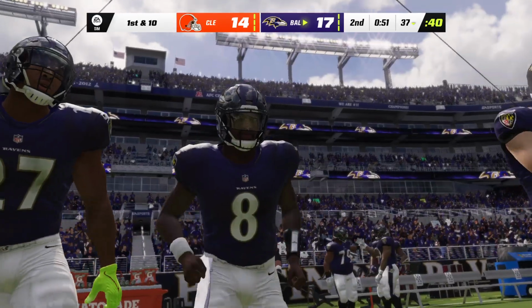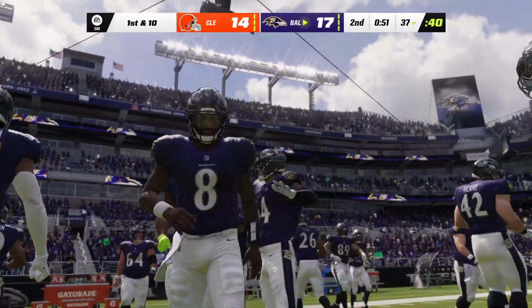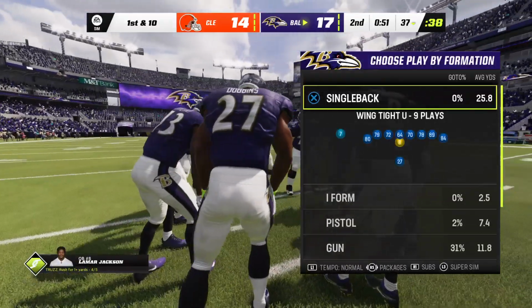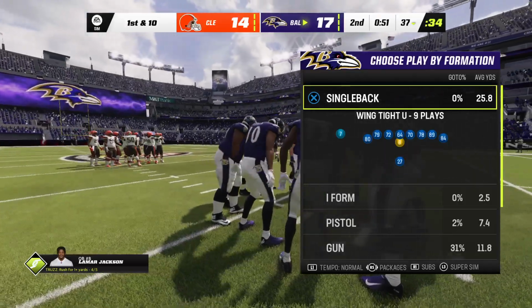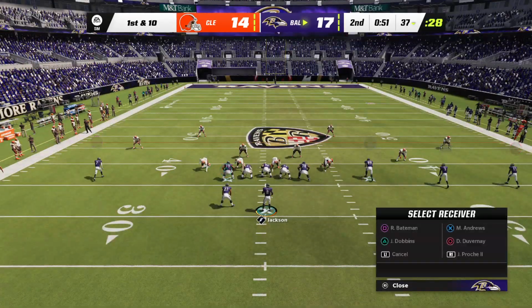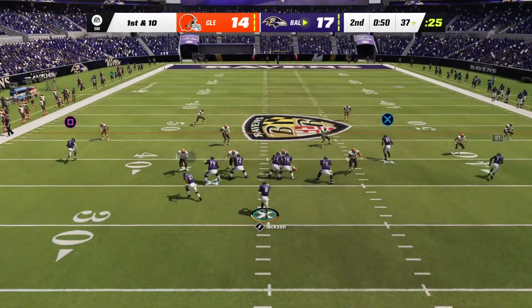And the Ravens, they'll take over. The Raven offense going to take over late in this first half. And with good starting field position and three timeouts as well in their pocket, no reason not to try and put a late scoring drive together. Good starting field position for them as they come up first and 10 at their own 37.